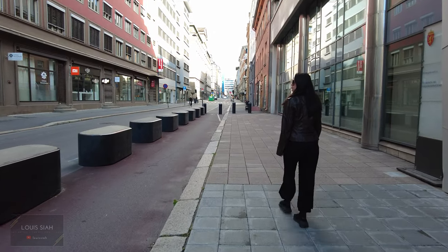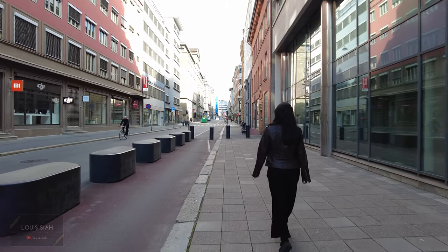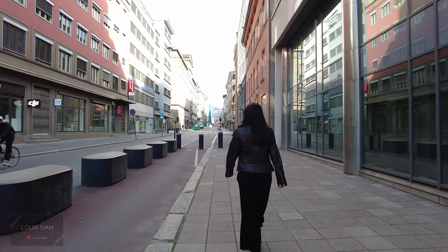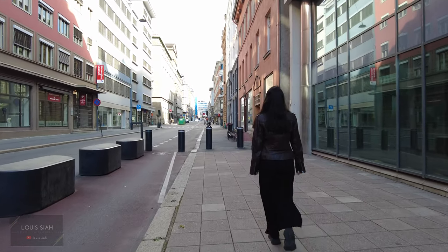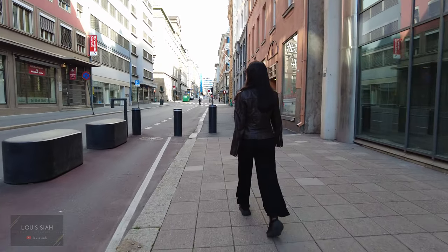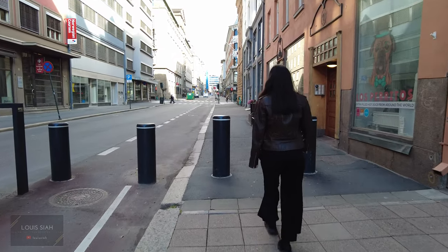Since there's so few people, it's actually very relaxing. And another thing is that it's very clean in Oslo. I don't know how that helps with our trip, but it's just an observation. Relaxing, clean, quiet, capital city, and no food.